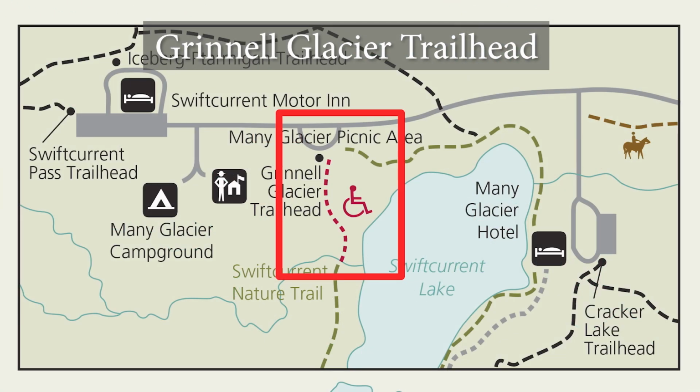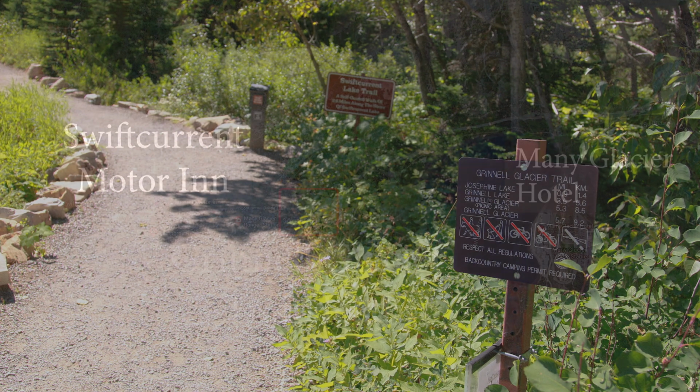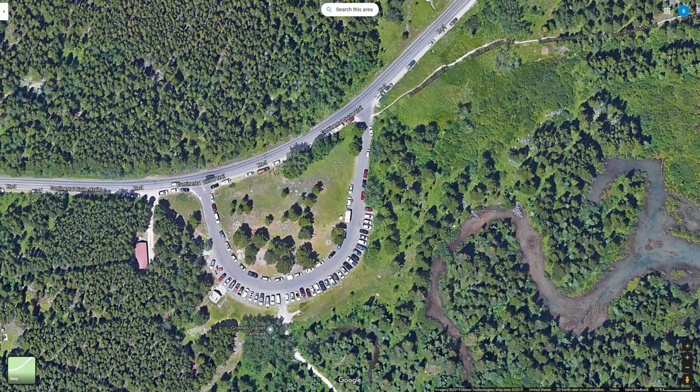Now I'm going to talk about my favorite trailhead, which is also the most crowded. It's located on the road between the Mini Glacier Hotel and the Swift Current Motor Inn. You can go to 4 to 5 places from here, and as you can see, there isn't much parking, so it fills up quickly.